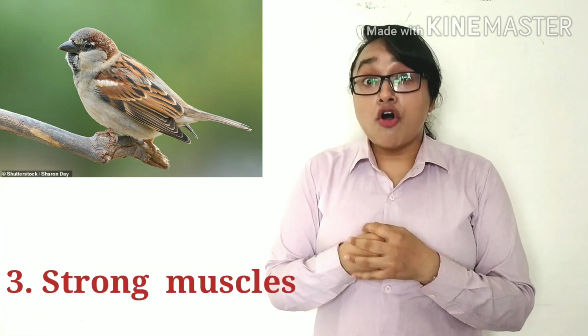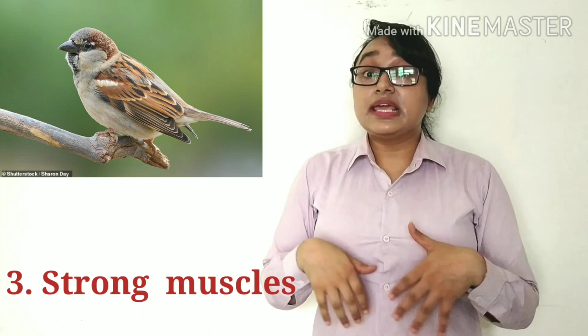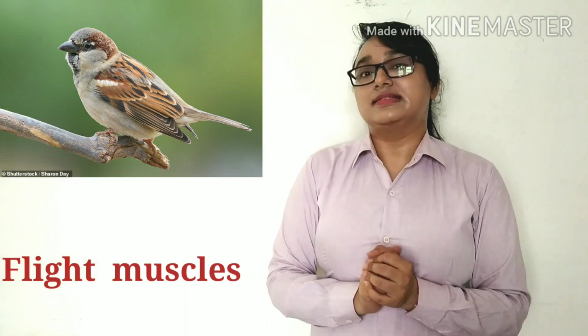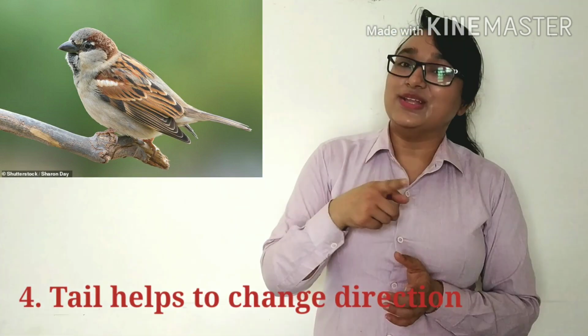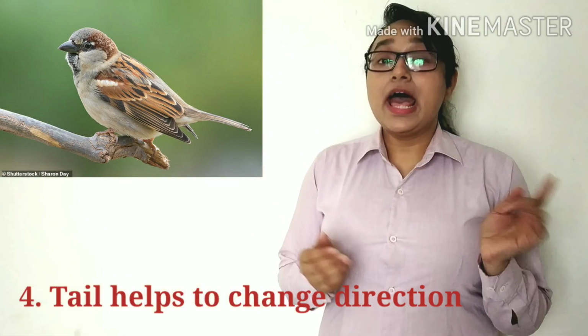take the flight. Also, birds have strong muscles, because of which they can easily move their wings up and down, and those muscles are called flight muscles. These are the features that help the bird to fly. The bird's tail actually helps the bird to change its direction. So children, now you know how a bird flies. What are the important features that a bird has?